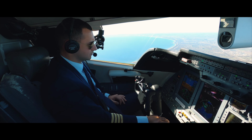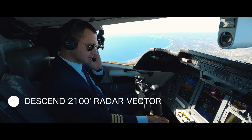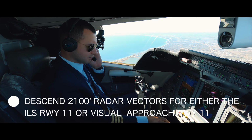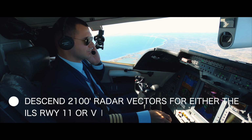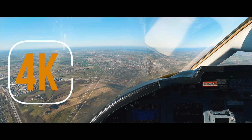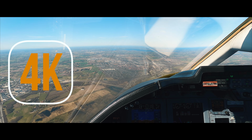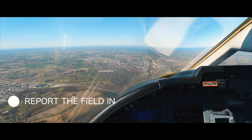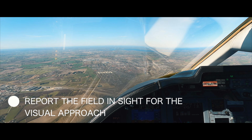MX-9 India, Roskilde approach, hello to you, radar contact. Descent 2,100 feet, radar vectors for either the ILS runway 11 or a visual approach runway 11, your choice. Descending 2,100 and we are able for visual runway 11. Order, MX-9 India, report the field inside for the visual approach.